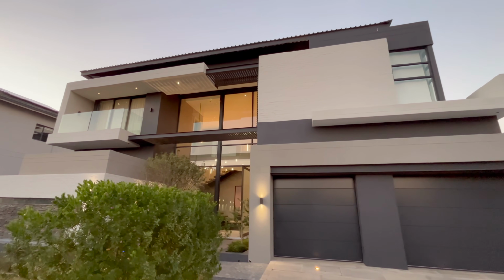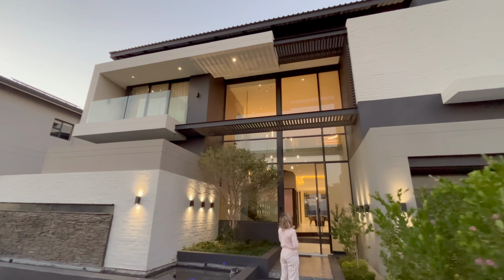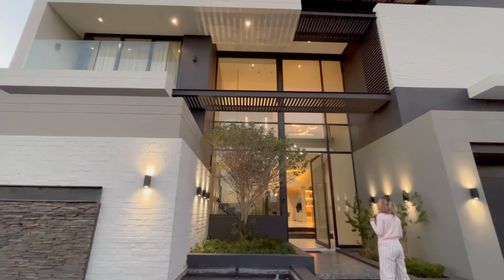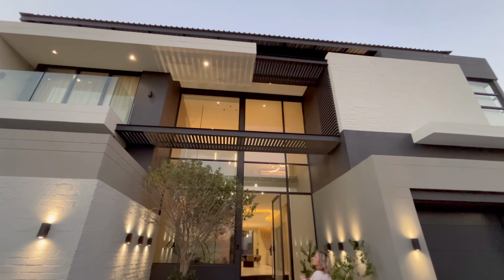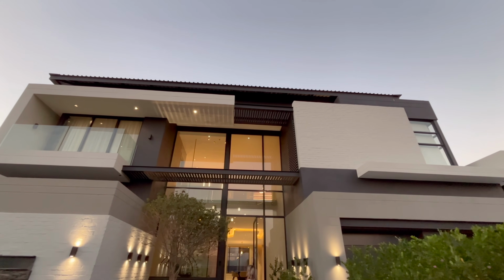So if you are looking to build a home, you're looking for an architect, these guys would be definitely for you. So from the exterior of the home, I'm loving the mixed use of the smooth plaster, the whitewashed brick. We've got the different levels from the outside of the home. You can see a different texture and elements from the metal to the glass balustrades. You've got the stunning water feature as you walk in.